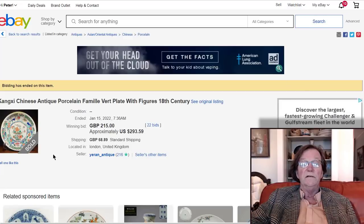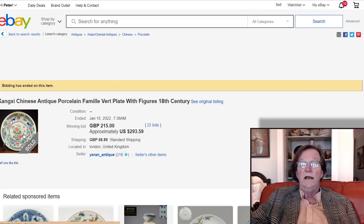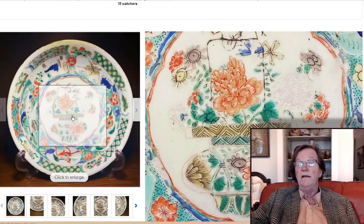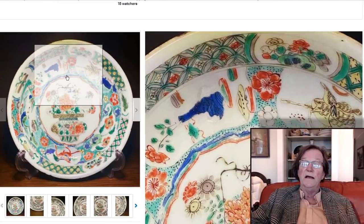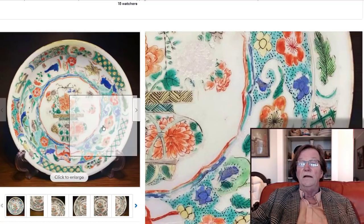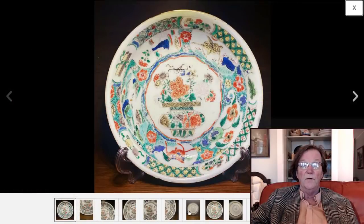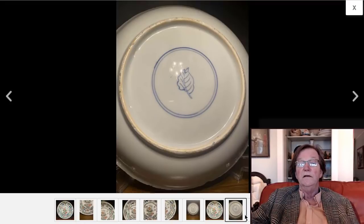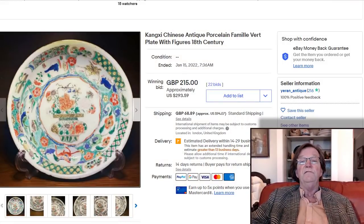And then over here to this. This is the Kangxi dish, and I think this was also a very good buy. It had a bit of wear in the middle that may have held it back, but nice enameling, nice decoration, the real deal, and this very good wuxi decoration. And I think that's a white flower. I don't think that's actually worn. I think that's actually a white flower on there. Let's see if we can find a picture of it. I think that's a white enamel flower. It just doesn't look great in the photography, but it's Kangxi. And somebody picked it up for $293, which I think is very reasonable.